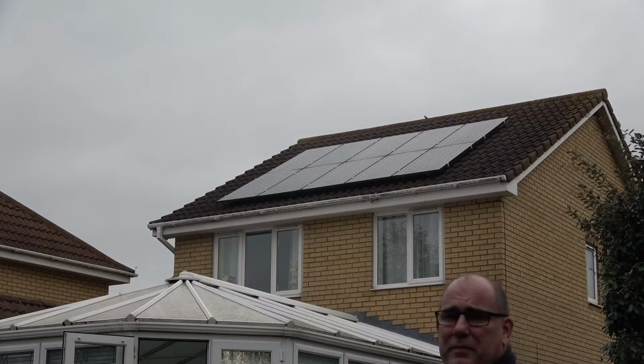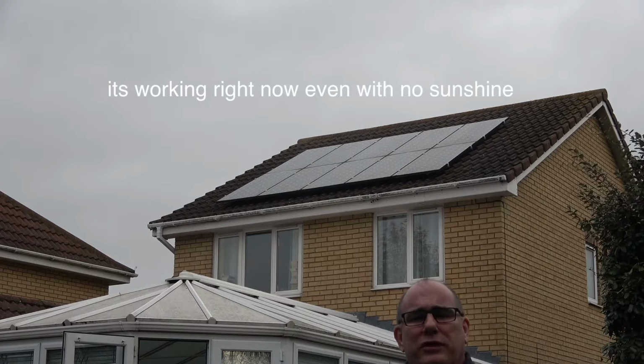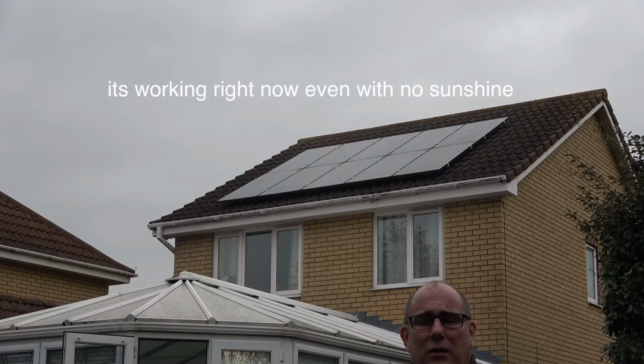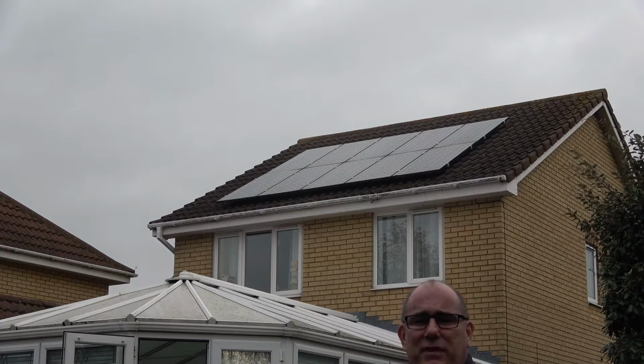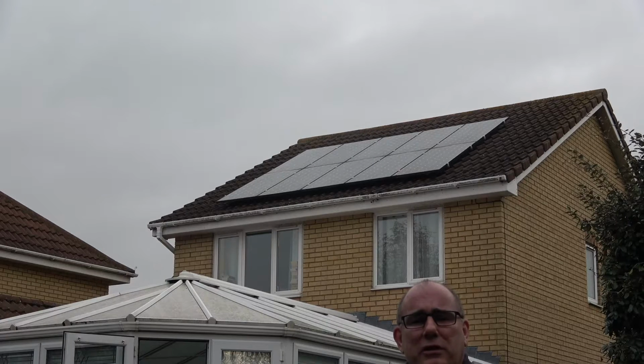So this is our 2.1 kilowatt solar panel array. We had it installed in 2010. We've never touched it since then. We've never even cleaned the panels off. We let the rain do that. But it's continued to generate power ever since, and we've had absolutely no problems with it.